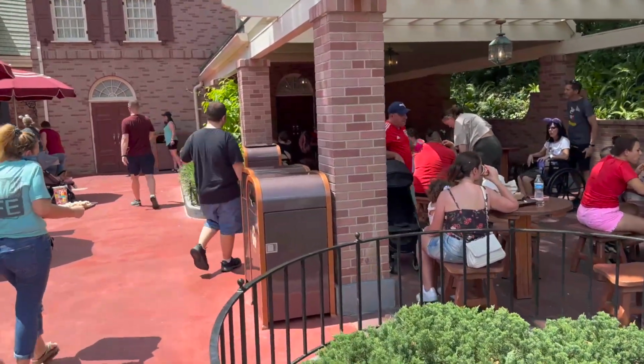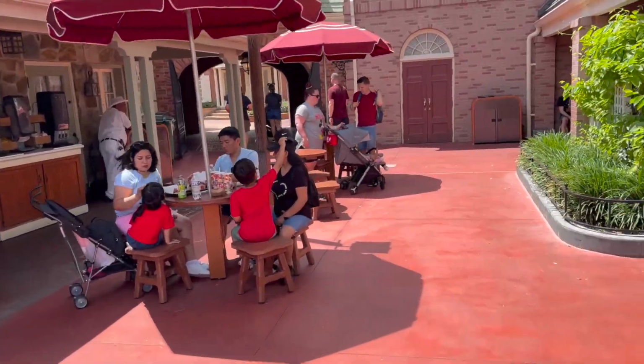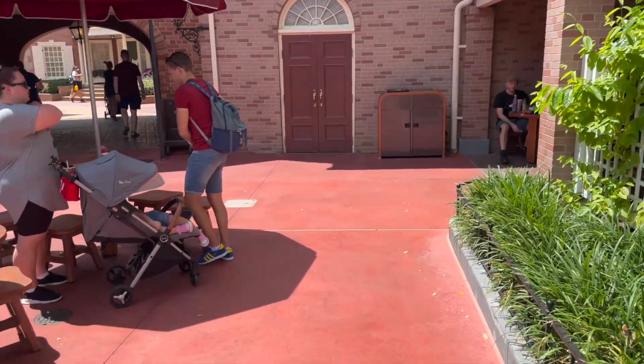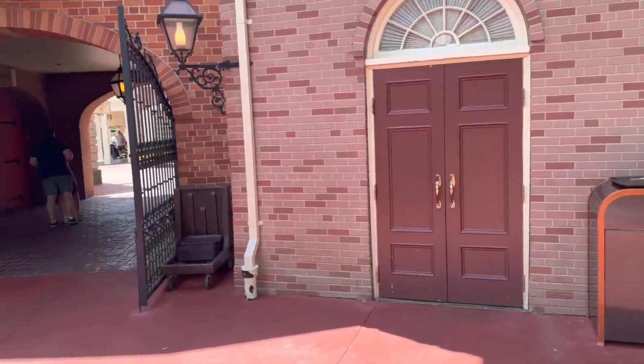One thing, if you're eating out here, don't leave your food to go get condiments or napkins and leave it unattended or with kids, because there usually are birds around here that will just snatch it right off the table and take off with it. So definitely keep that in mind if you're eating back here.